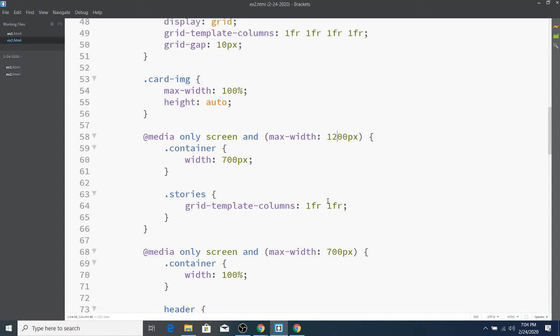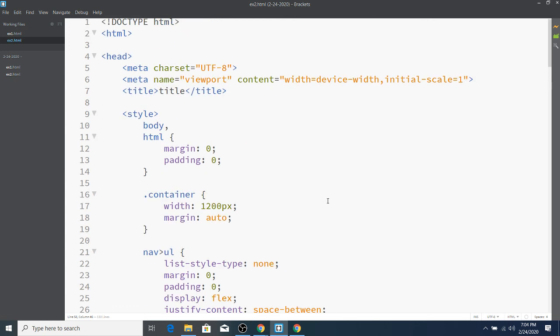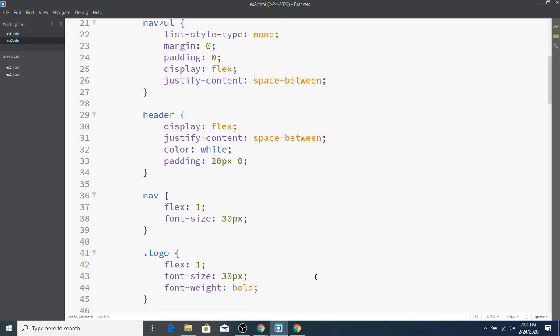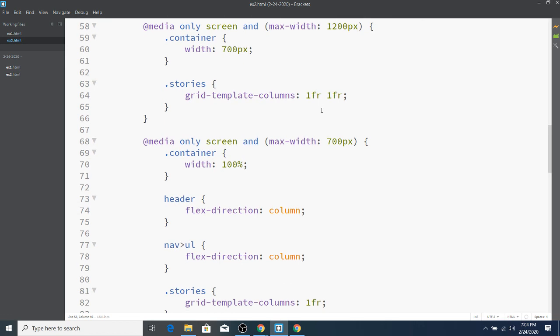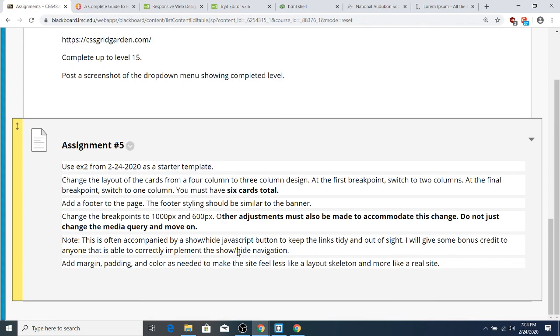Now, I don't want you to shout out the answer, but it should be kind of obvious that if you scroll through the CSS, you see references to other pixel values. So that should be kind of a hint that you have to change those as well. And don't just randomly change them or anything. Try to really think through what's going on with some of these pixel values and what they represent. And then if you do the show hide JavaScript thing, that's extra credit. But only try to accomplish that if you feel really solid on the rest of it.